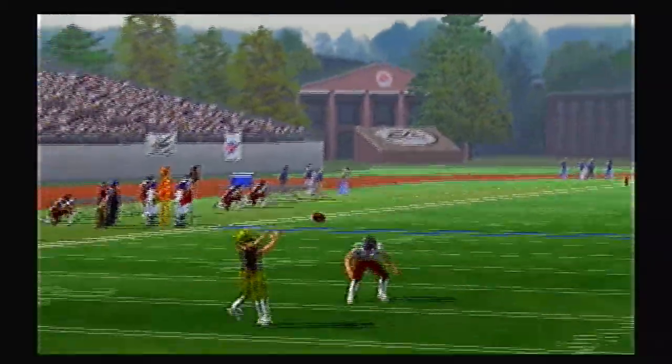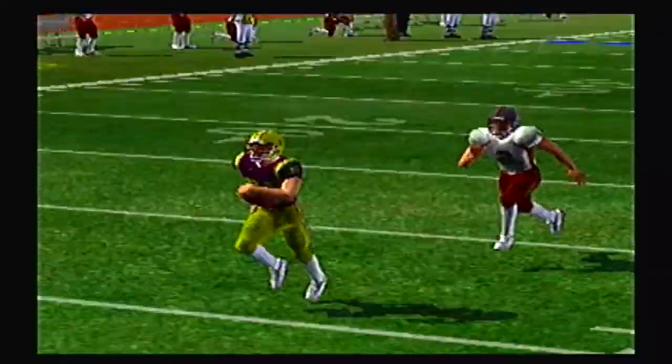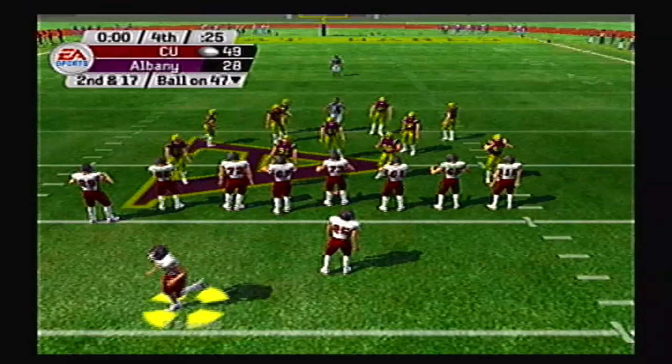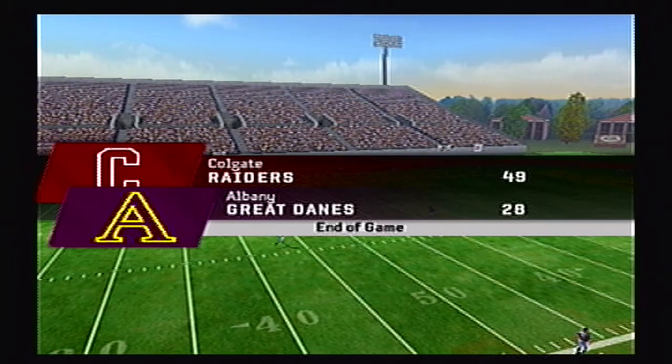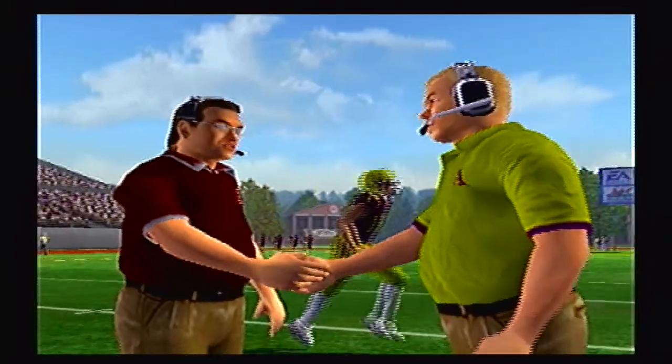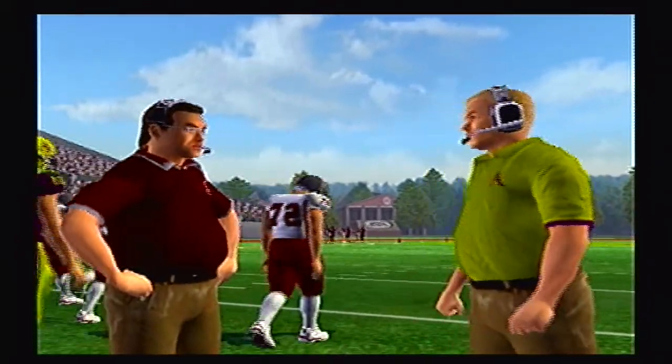An unlucky bounce for Colgate, but a perfect bounce for the Great Danes. Very unfortunate for that defensive back. He was in perfect spot right there. Made a nice play on the ball. Coleman was just in the right place at the right time, but that will do it. Colgate advances to the second round of the North Tournament, and Albany is done.